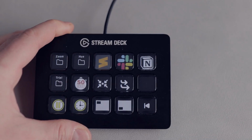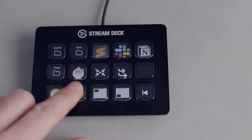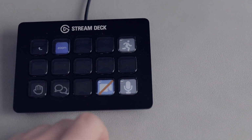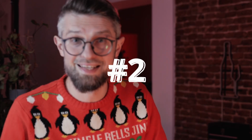For instance, I use mine to do a load of things. So of course I have the classic set of the apps I use the most often: Sublime Text, Slack, Notion. But I also have some other features, like my productivity timers, my shortcuts to put application windows in different parts of my screen. And I'm also controlling Zoom through it, which I enjoy very much, to be honest with you. The most useful buttons, of course, being the ones that let you turn on and off your camera and the microphone. It's very, very useful. Yeah, so that's that.